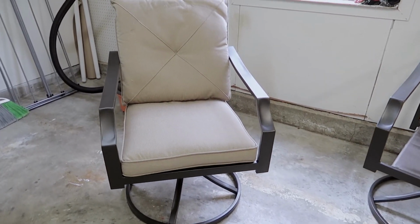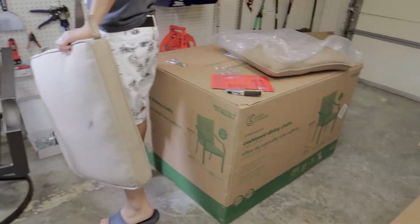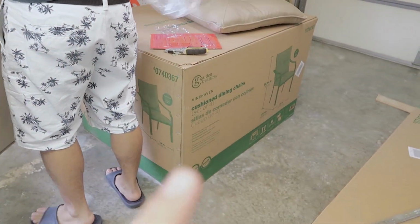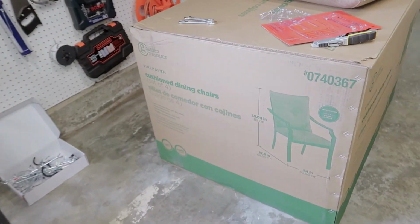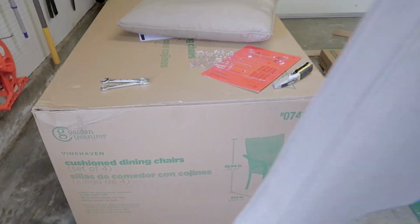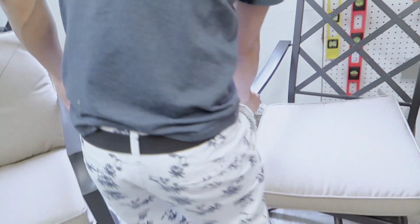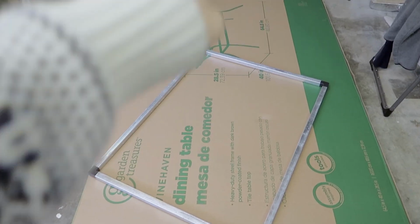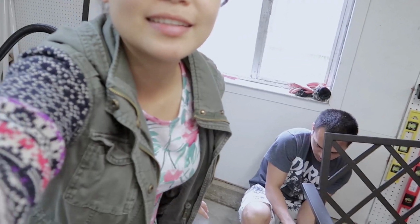Alright, so one chair is done. Actually, two. Two out of six. Because there's four more in this box. What do you mean six? I thought only four. No, there's four. Look, set of four. Set of four. Oh my gosh. And then table. And then these two swivel chairs will go on both ends of the table. Anyways. Let's see.